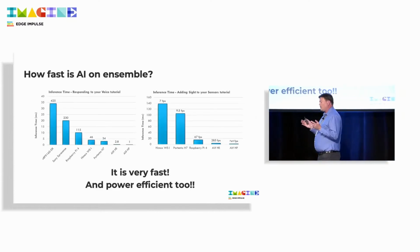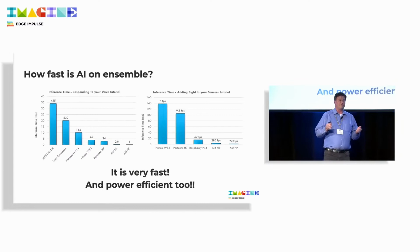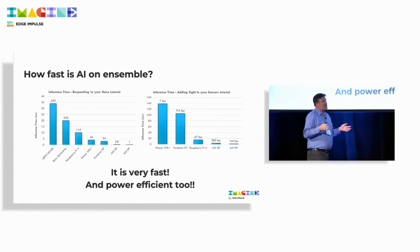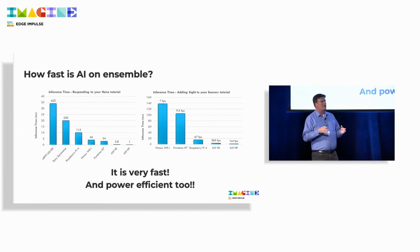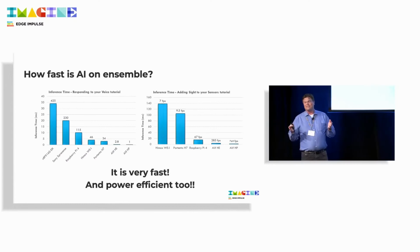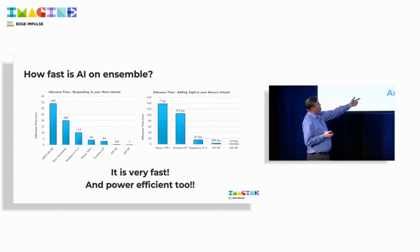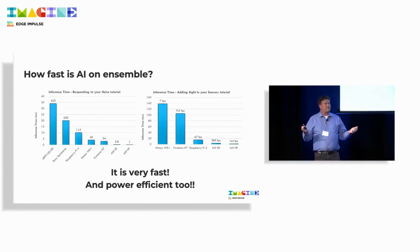We started collaborating with Edge Impulse about a year ago now. It was just around the time of the last Imagine conference. And once we had worked with them long enough to get full support for our devices into the Edge Impulse environment, we started running some benchmarks because we've seen some really impressive data on models that some of our software partners have designed on our silicon. And we just wanted to compare with some of the tutorials in the Edge Impulse system what you see when you run that on the Ensemble silicon.